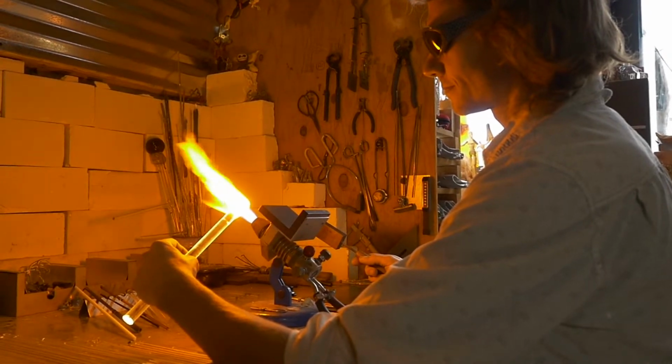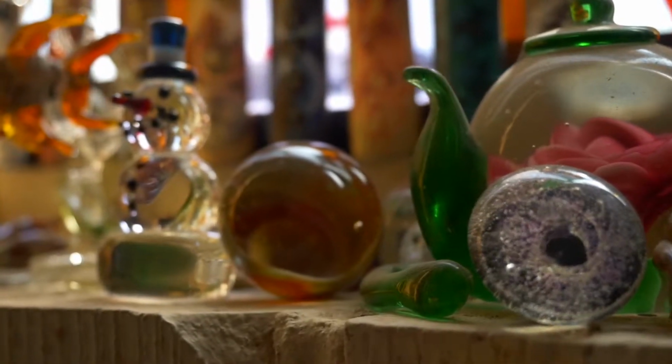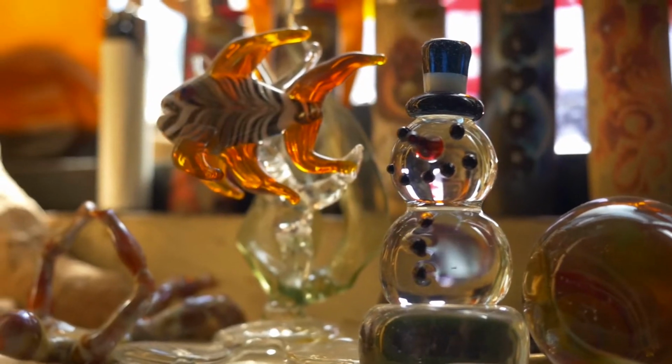If I just create some shiny little piece of glass that doesn't have much thought, then it likely just becomes something that somebody sets on the shelf for a little while, and they either hold on to it for a little while or they don't really care much because it doesn't have much meaning.